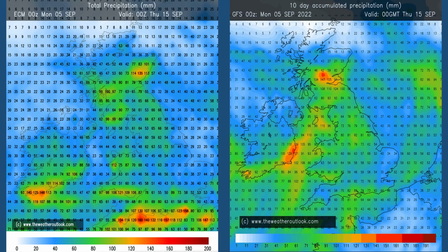The charts here are for days 0 to 10, so they go out to Thursday the 15th of September. ECM on the left, GFS on the right. They both show the accumulated precipitation within that 10-day time period. It looks significantly wetter in southern and eastern Britain than it has done for quite a long time. Totals there between 30 and 60 or 70 millimetres in the south and the east, wetter in the northwest.